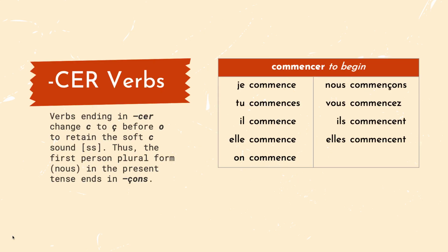The first group we're going to look at is a pretty simple group. These are verbs that end with CER. So verbs ending in CER change the C to a ç (c cedilla) before O to retain the soft C sound. So that's the S sound. Thus, the first person plural form, which is nous in the present tense, ends with ÇONS.